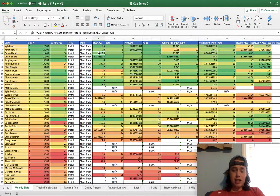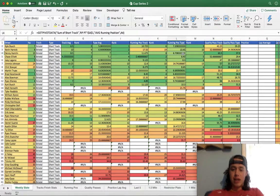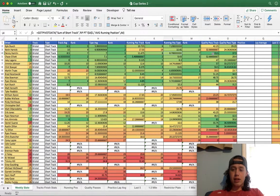Denny Hamlin has 8.5 average finish at Bristol, which is really good, which ranks 7th. And at short tracks, he has an average finish of 7, which ranks 3rd. Average running position of 11.675, which ranks 8th. Average running position at short tracks of 8.708, which ranks 7th.